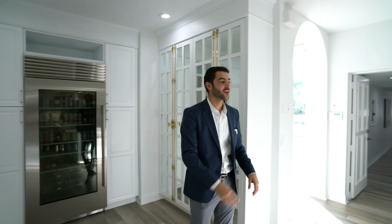Really nice. So over here we have one other, or one bedroom, okay? So we'll come down over here. You have, down this way, would be the laundry room right over here. All right, this would be the actual bedroom. It's a huge room.